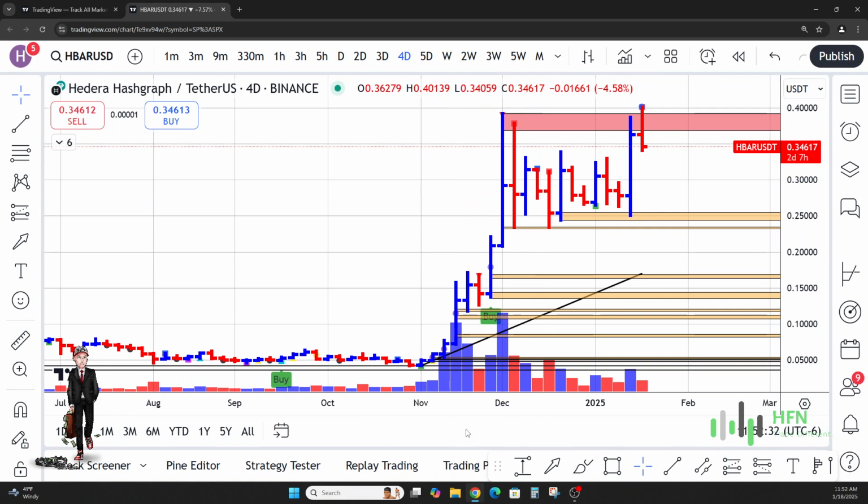Here it is on the 4-day. This tells me right here on this 4-day bar that the arrow's pointing up. It's letting me know that the buyers really want to control the price. We're starting out on a new 4-day.